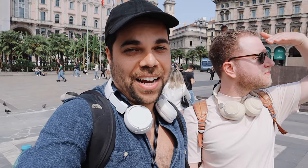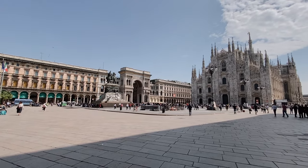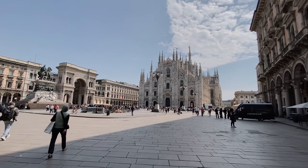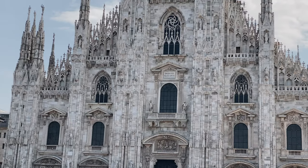And of course, a trip to Milan is not complete without checking the main attraction of the city, which is the Duomo di Milano. Unfortunately, we are not gonna go inside today because the lines are huge and we don't have that much time. But if you have the time, I think it's worth checking it out. At least that's what I think. I haven't been inside yet. But at least we can admire the Gothic architecture from the outside. It's a mix of Gothic with Renaissance. Incredibly beautiful.